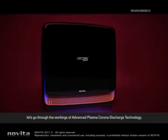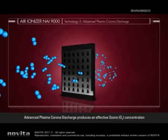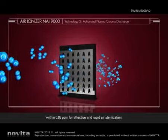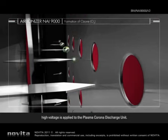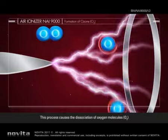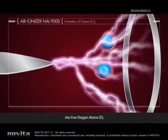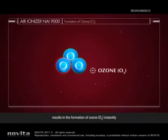Next, let's go through the workings of advanced plasma corona discharge technology. Advanced plasma corona discharge produces an effective ozone concentration within 0.05 ppm for effective and rapid air sterilization. During the advanced plasma corona discharge process, high voltage is applied to the plasma corona discharge unit. As such, strong electric field is produced from the tip of the sharp anion pins which strike onto the oxygen molecules. This process causes the dissociation of oxygen molecules, O2, into free oxygen atoms, O, and when released into the ambient air, results in the formation of ozone, O3, instantly.